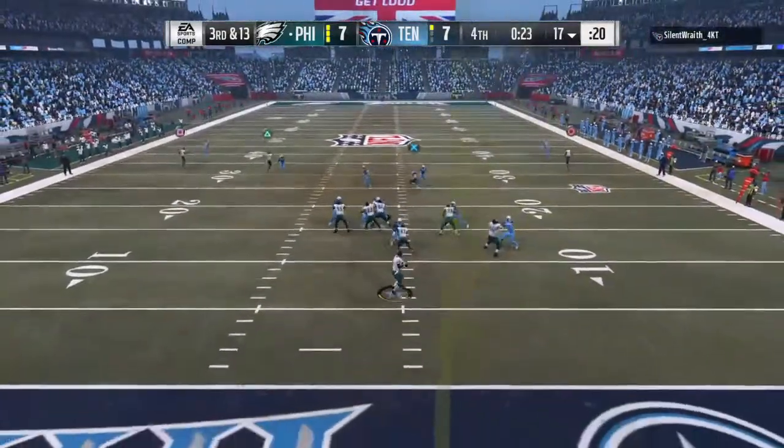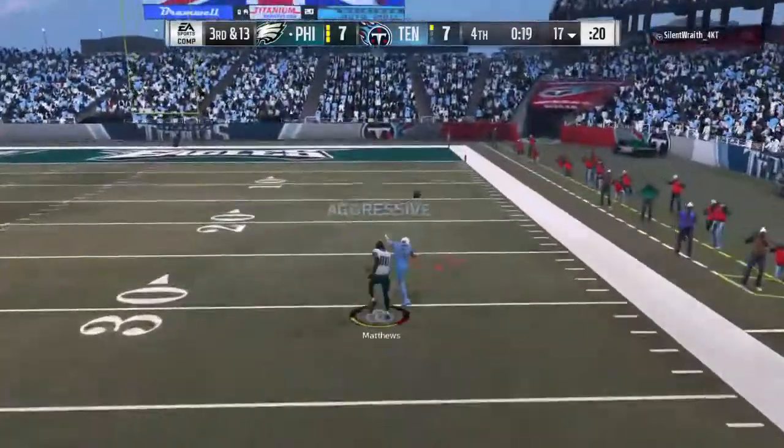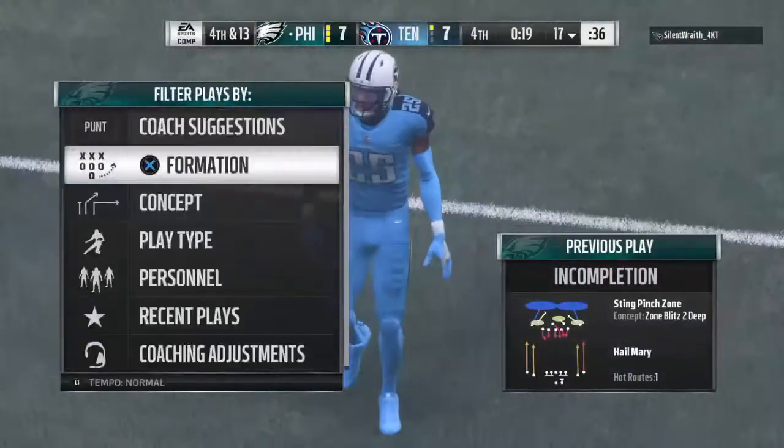To throw is Wentz. He's going to launch this thing way downfield. And incomplete. He can't hang on. Would have been a nice catch. Instead, it brings up a 4th down.